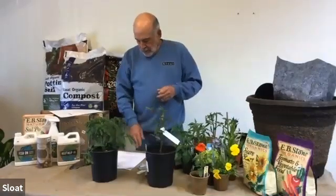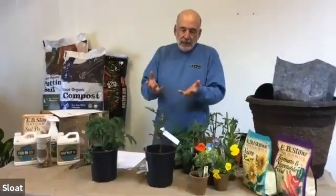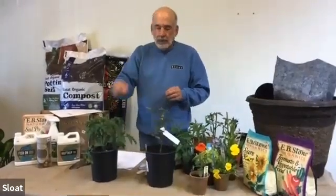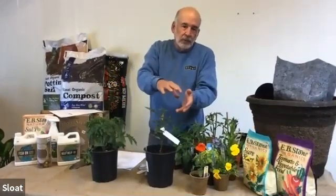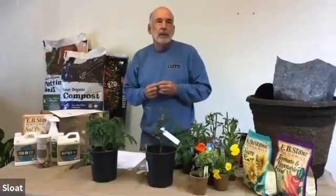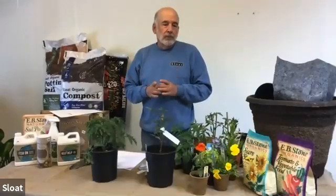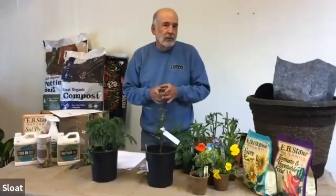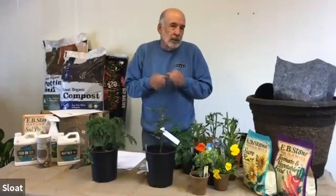The term open pollinated simply means that they're allowed to pollinate themselves. A hybrid will have a hand cross where the developer will take pollen from this plant and add it to the flower of this plant in order to get a particular cross. Early Girl is probably an excellent example of that because Early Girl was developed and then the cross is held secret after that, so that not everybody can make an Early Girl tomato.